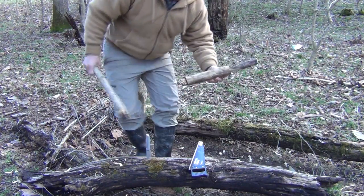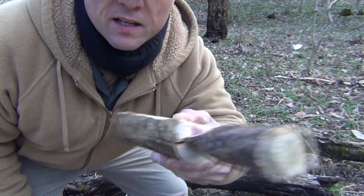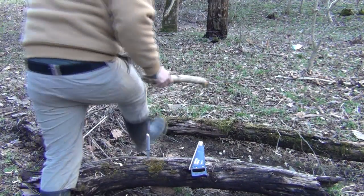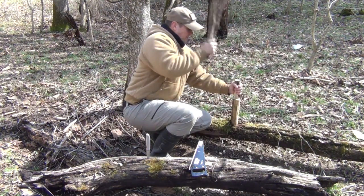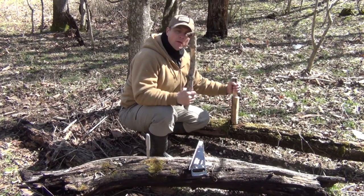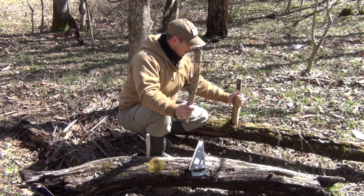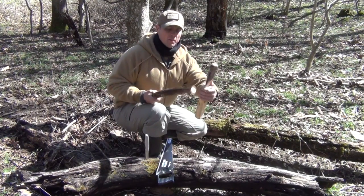Show you the progress. See, we're starting to wedge it across, get it out there. I think part of our problem is our baton is a little too soft. So I'm going to go get a little better one and get back with you. Alright, so we went and cut a little bit more off of the same piece.